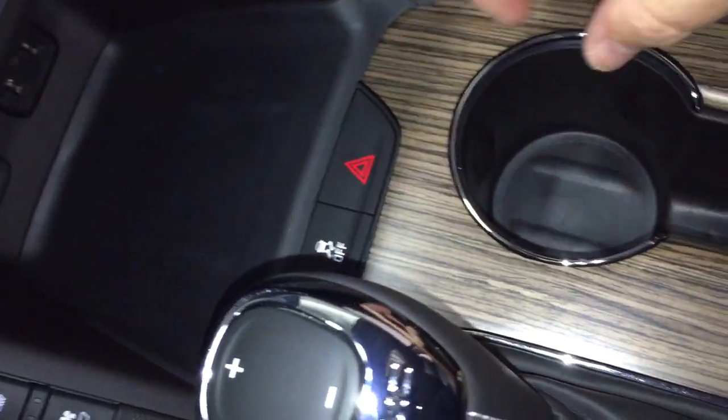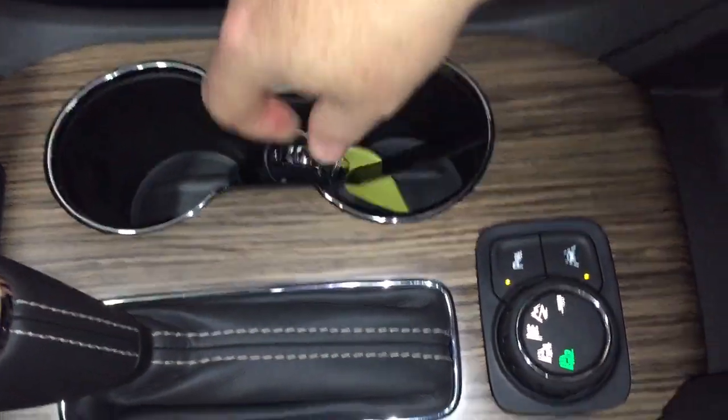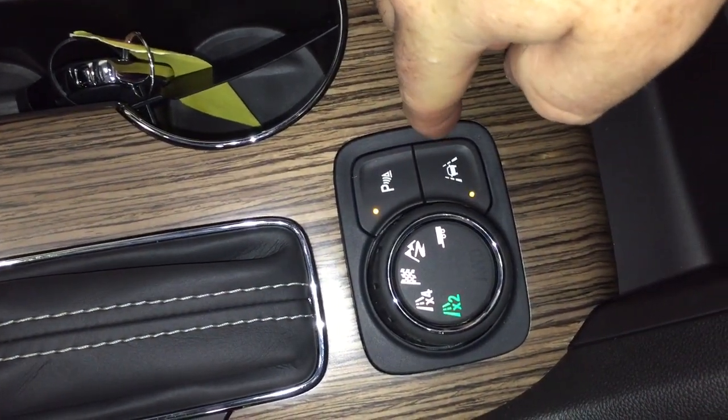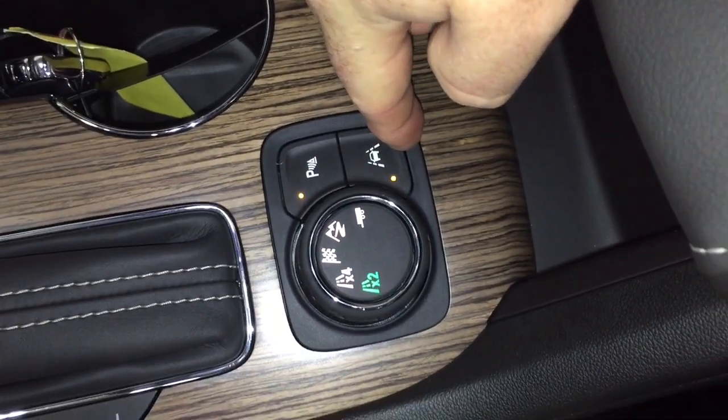Our traction control and hazards. Nice wood grain trim again. And there's our key fob. Ultrasonic parking sensors, so you can have that turned on front and rear. And we also have a lane keep warning system.